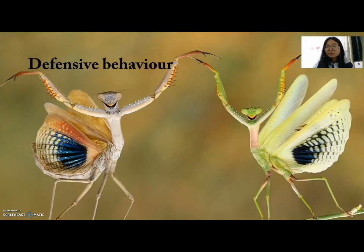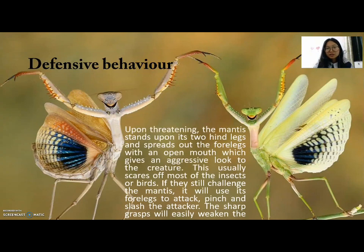And next is the defensive behavior. When the praying mantis feels threatened, it will stand upon its two hind legs and spread out the forelegs with an open mouth, just like the image shown. This is to give an aggressive look to creatures such as birds or other insects. And if they still want to challenge the praying mantis, the praying mantis will use its forelegs to attack, by pinching or slashing the attacker.